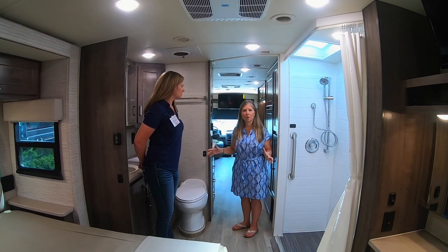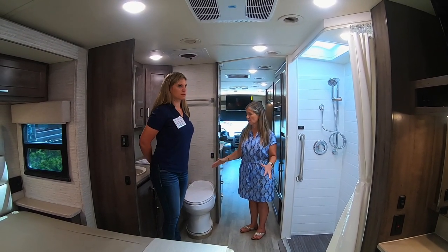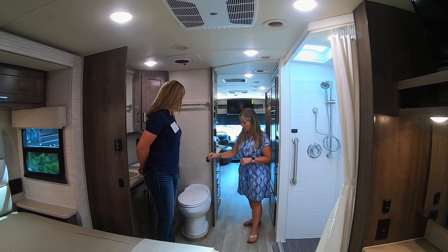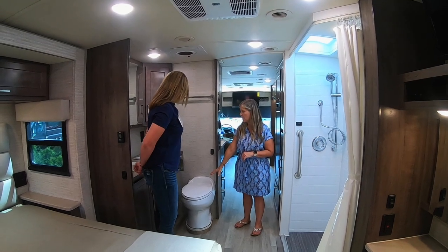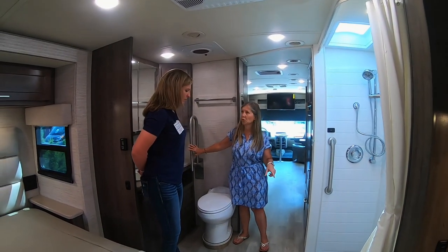So as Jennifer was showing us earlier, there are a lot of changes that were made back here as well to make it more accessible. Some of it, of course, is the controllers being lower to the ground. The toilet is lifted, and then of course you have your accessibility bar here. And then Jennifer, you want to show them the shower?